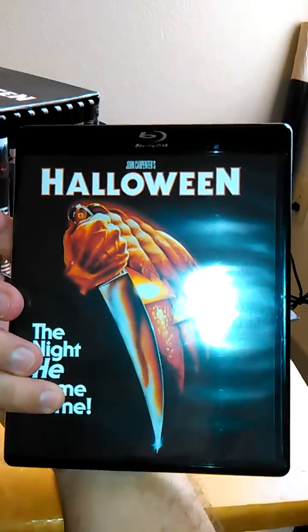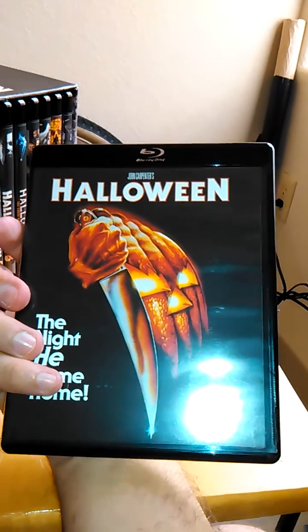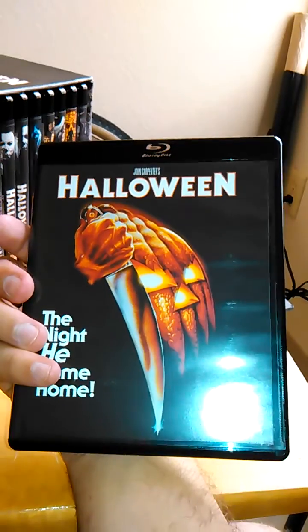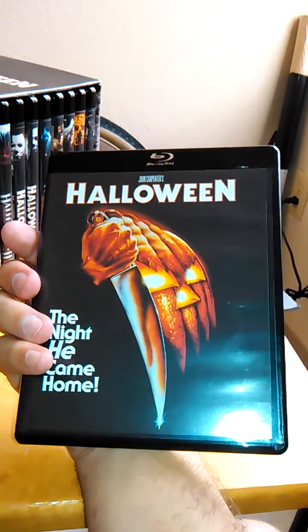The Halloween cover. I like this cover a lot, though. I happen to have this on DVD, and I happen to have this as a t-shirt as well. And a little sticker on the McFarlane figure that I have of Myers.